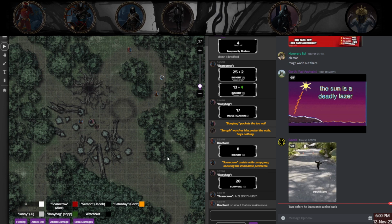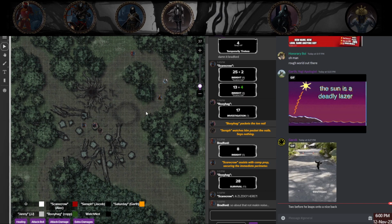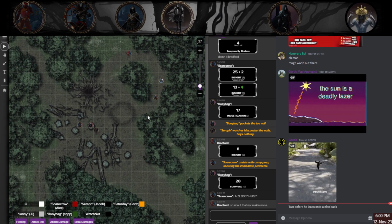Scarecrow. Good eye. What'd you find? Well, we have something we can't engage or fight that we might need to run from. So, not great. And what's the bad news? It's whatever was a giant ball of feet that made all these tracks. It came from a zero light zone. At least that's what Booyog thinks.